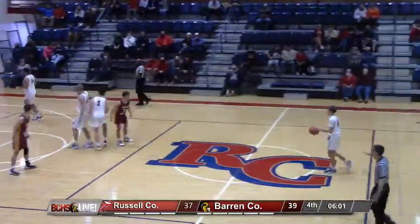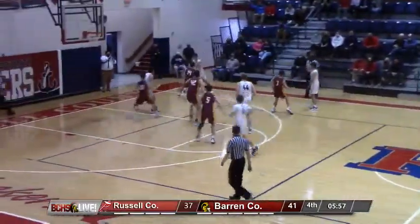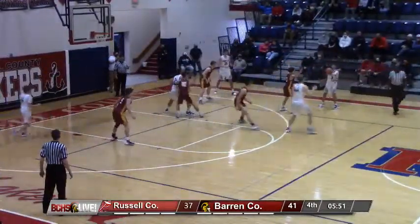They tried to sneak Milburn down here in the corner. We didn't see him, but fortunately it didn't hurt us. Yeah. Griggs missed the free throw. Barren County leading by 4. 5:50 to play in the basketball game.